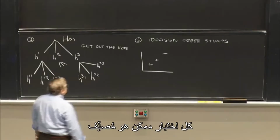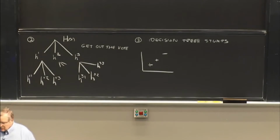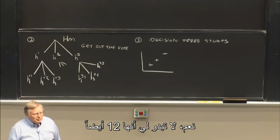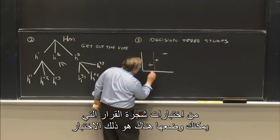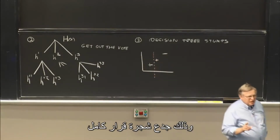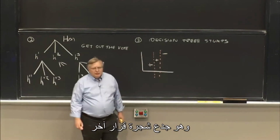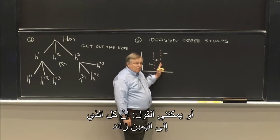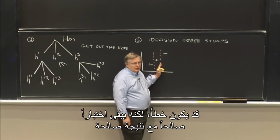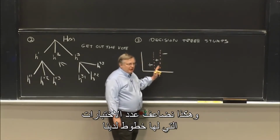So each possible test is a classifier. How many tests do we get out of that? 12, right? Yeah, it doesn't look like 12 to me either, but here's how you get to 12. One decision tree test you can stick in there would be that test right there, and that would be a complete decision tree stump. But of course you could also put in this one. That would be another decision tree stump. Now for this one on the right, I could say everything on the right is a minus, or I could say everything on the right is a plus. It happened to be wrong, but it's a valid test with a valid outcome. So that's how we double the number of tests that we have lines for.